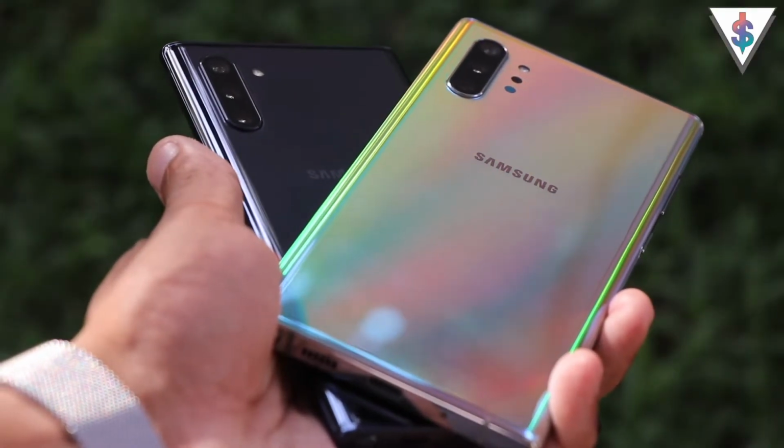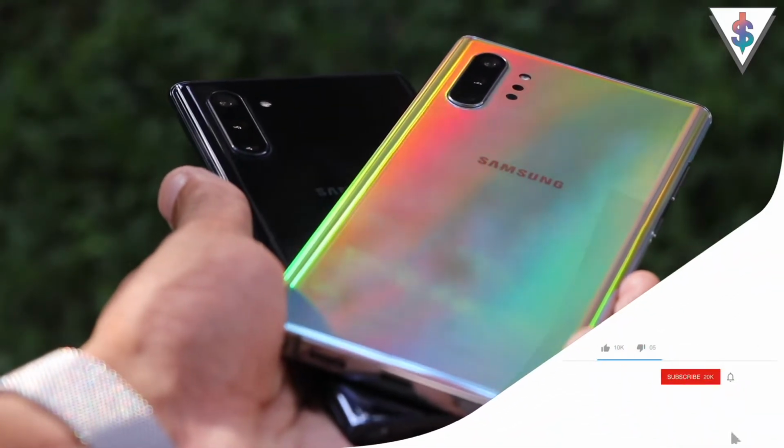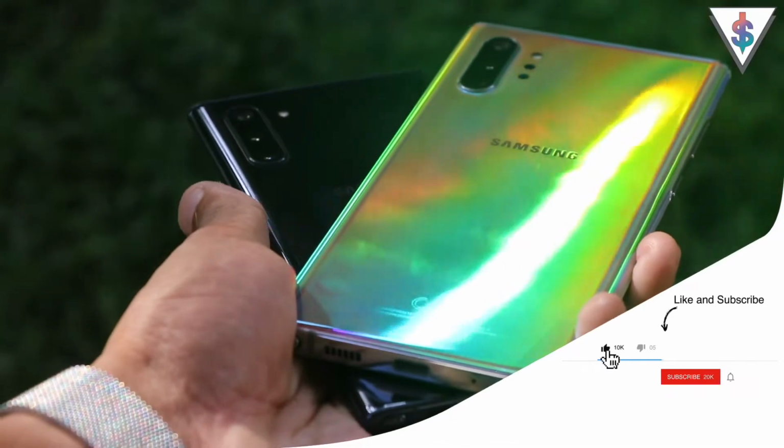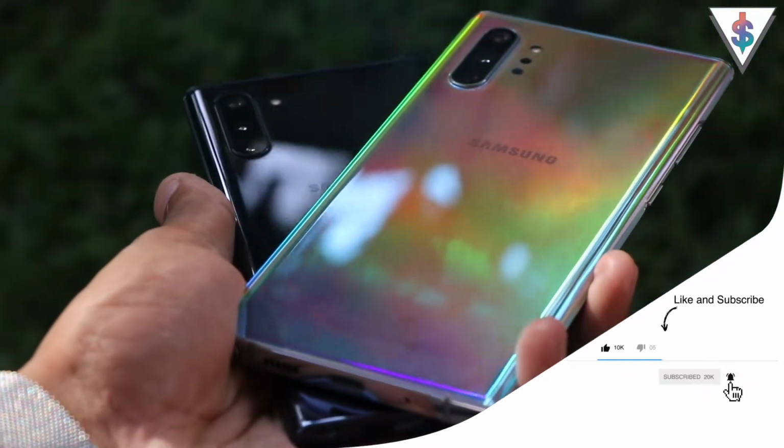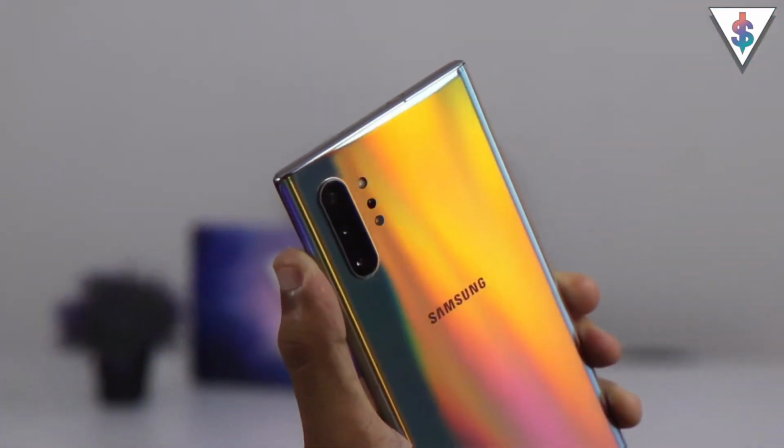Now enough talking, I want you guys to really see and feel what the Aura Glow color is all about. So enjoy this music and experience the Aura Glow color of the Galaxy Note 10.